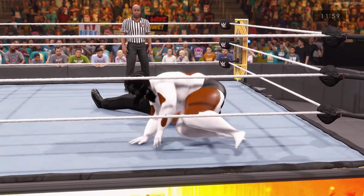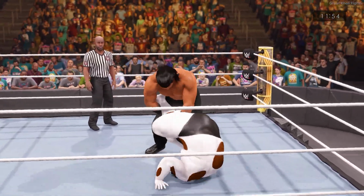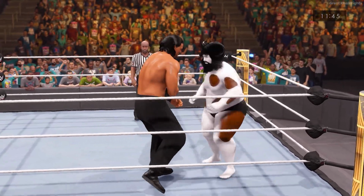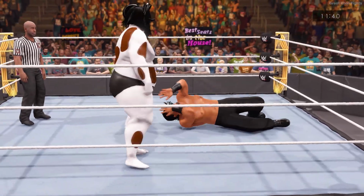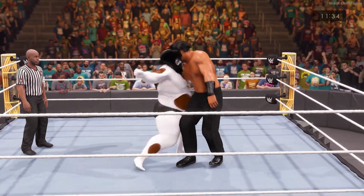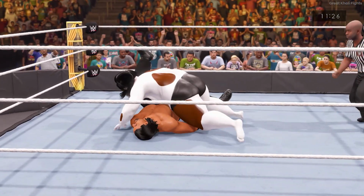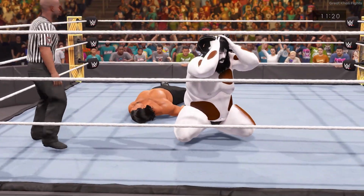Oh, man. Landing awkwardly. He gets out of the way. Red scissors monkey flip. I can't believe this is happening. Oh, I can't. It's a cover, cover. One, two. He gets the shoulder up at two. He thought he had it.